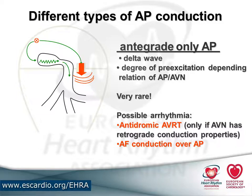That's the major understanding that you need when you try to find a pathway insertion on a 12-lead ECG. That's the whole clue. Once you get that, anterograde conduction is no longer really a big issue. Now, it depends on how good the AV node conducts, how good the pathway conducts, and how far away the stimulus comes from, because if the AV node conducts very well and that takes a long time, or the pathway is very far away, you might see only a very small delta wave, right? And that is really important.